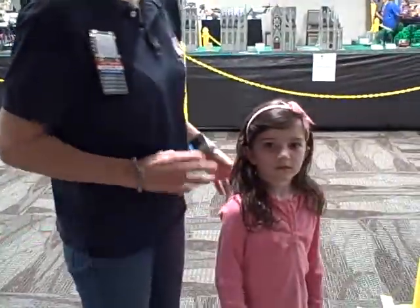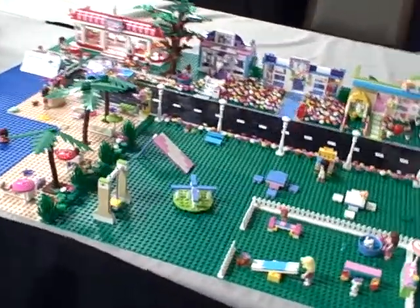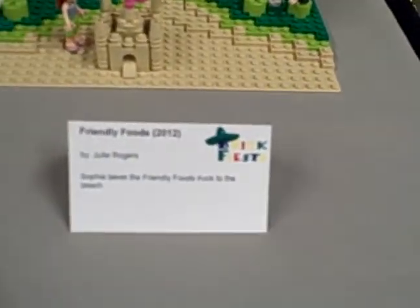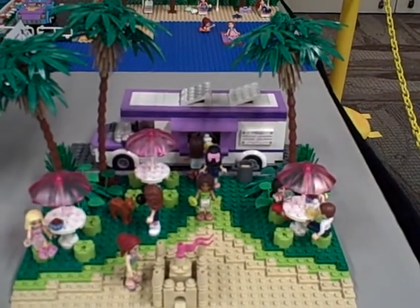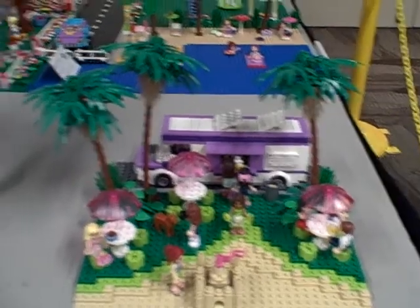Very cool by Emily. Is this Emily? No. Emily Fan. Well, this is awesome. Cool. A concession truck here. Very nice. This one's by Julie Rogers. Very cool. Very purpley.